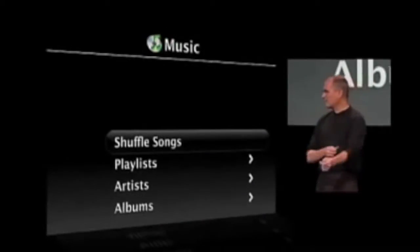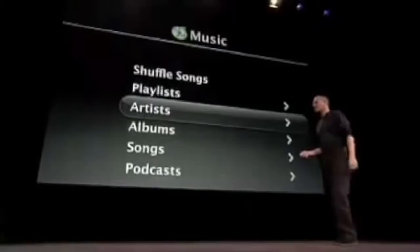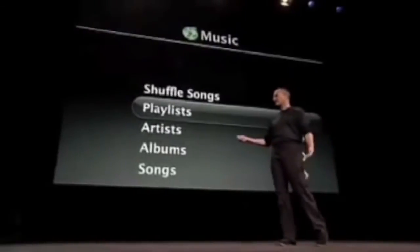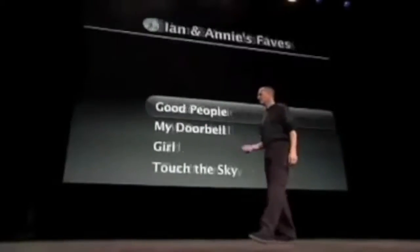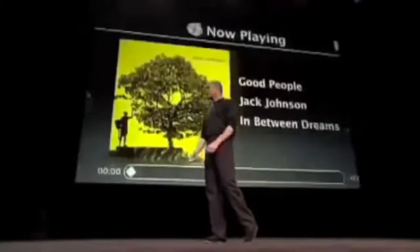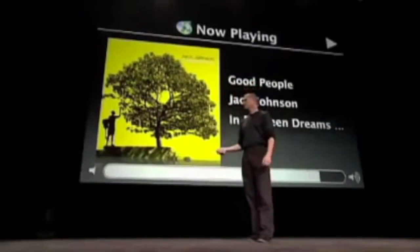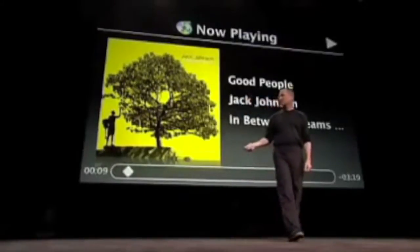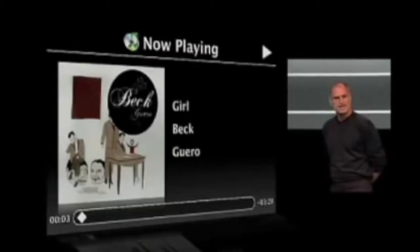And what do I have here? I have all of the music from my iTunes music library and all of my playlists. And so I can just go down here, I can shuffle songs, I can go into playlists, look at artists, podcasts, whatever I want. In playlists, I can pick a playlist and just play it. And from across the room, I'm seeing album art, controlling the volume. Go to the next song, skip a song. It's that simple.